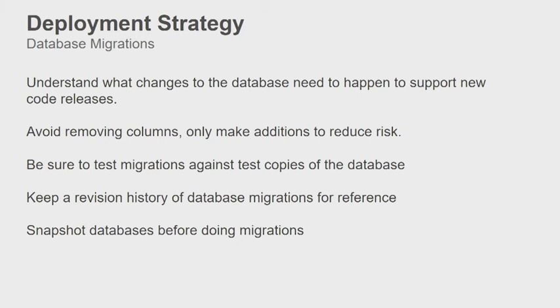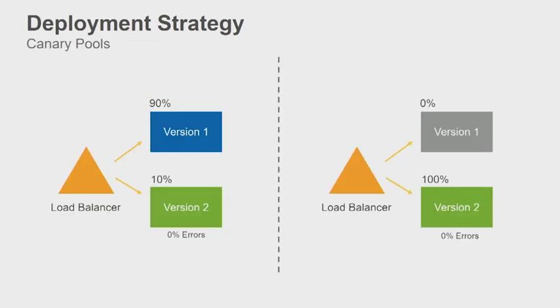So this talks about thinking of code deployment as kind of a database, because you don't want to interrupt the flow of your work. In a database world, for example, you don't remove columns, right? You remove a column, that's a big problem in a database. You only make additions to reduce risk. But let me jump into the canary pool and blue-green deployment.